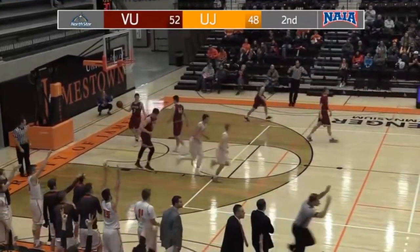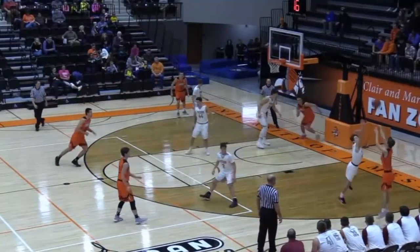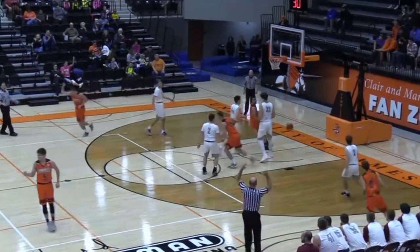Dobson with it. One leg underneath for Birch. Birch baseline pass. Jay Sollard open right corner three. Ring it up.